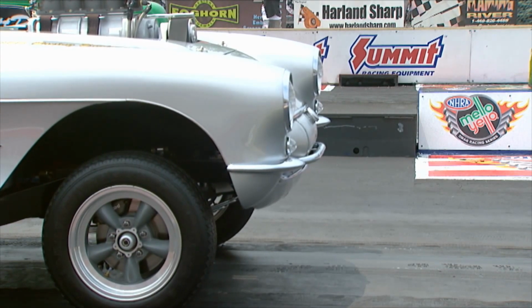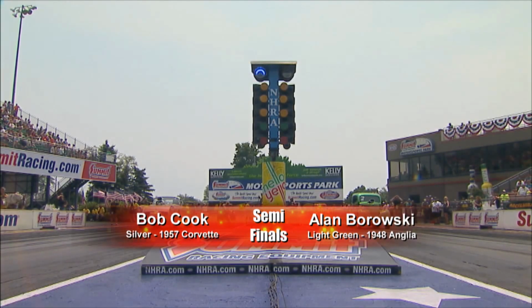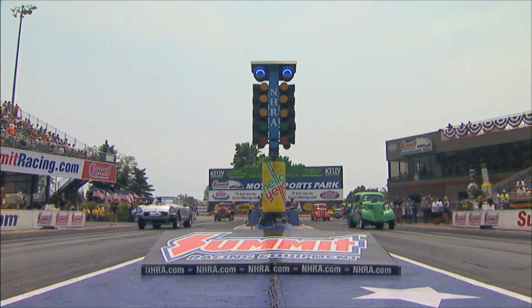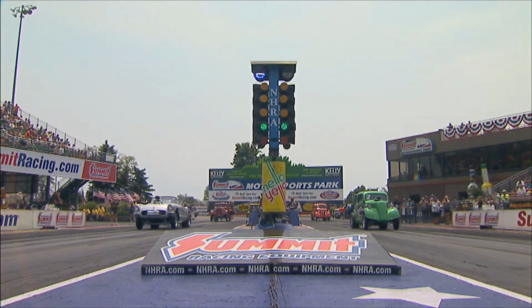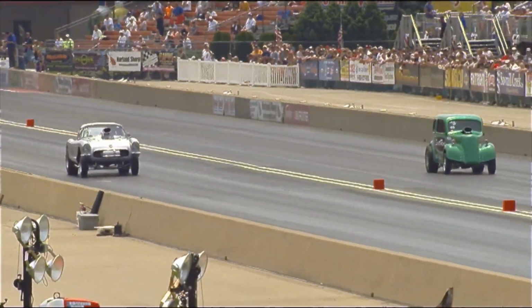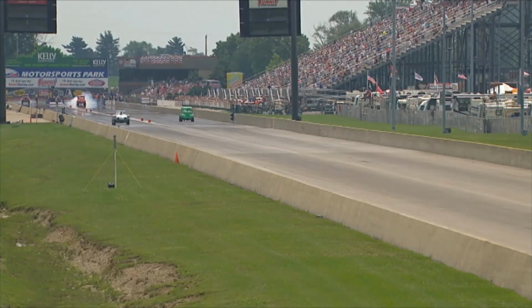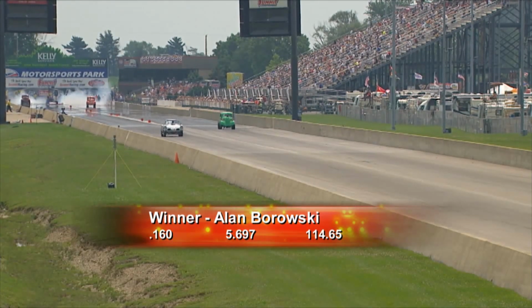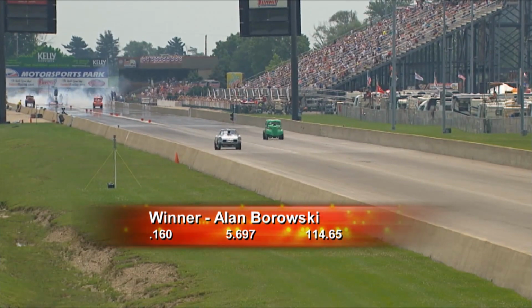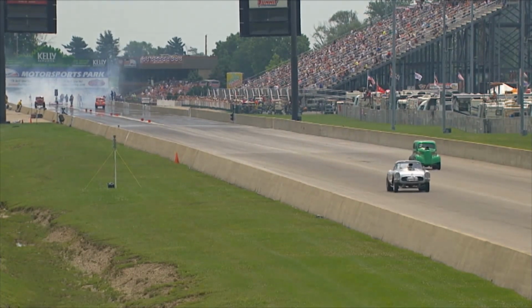So the crazy grandpa, Bob Cook. Corvette, the Anglia. Oh, a little bit of tire spin out of that Anglia, but I think he'll hold off that Corvette top end. It's going to be the Anglia. Allen goes 5.697. 5.69.7. Best run of the weekend for Allen. Takes out Bob Cook, that crazy grandpa's Corvette.